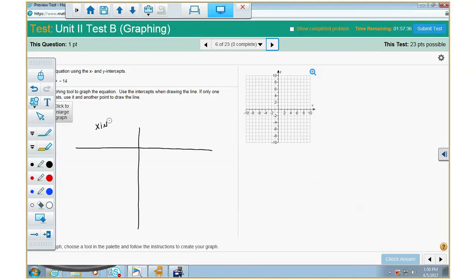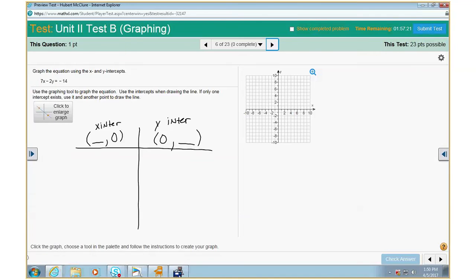X-intercept: 0 for Y. Y-intercept: 0 for X. 7X minus 2Y is equal to negative 14.